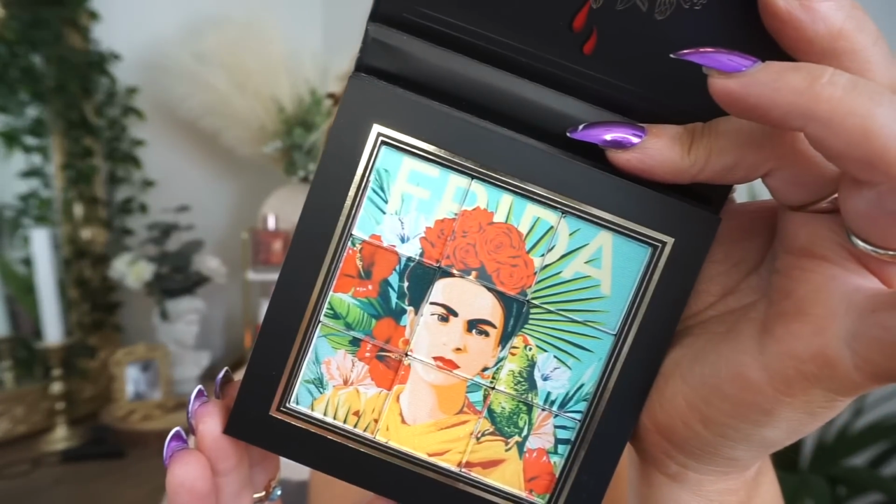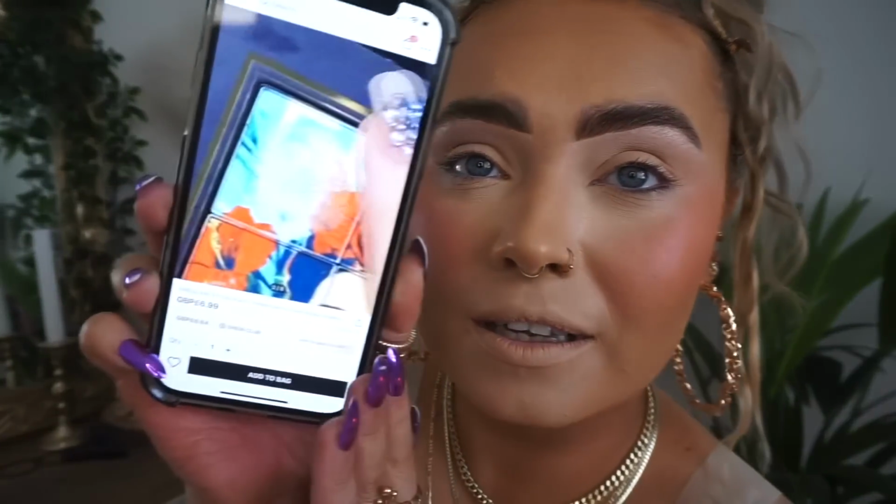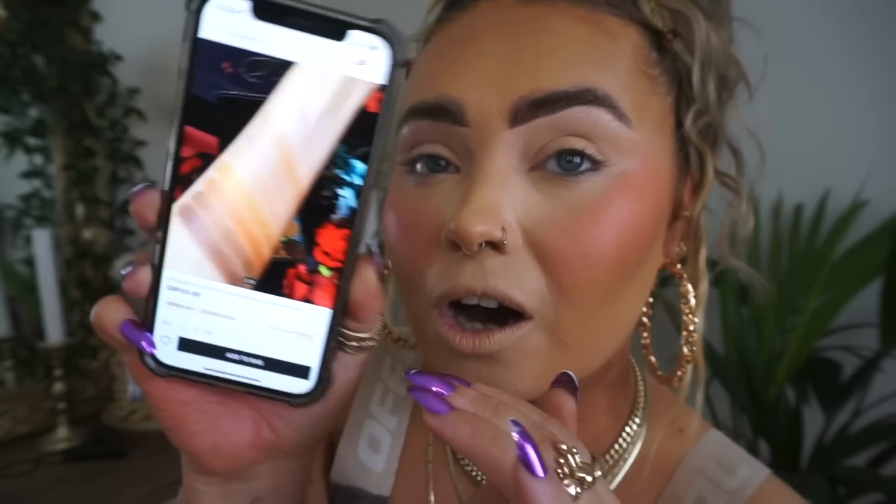So if I just give you a wee close up, you can see the individual squares. It's obviously a 9-pan palette, but what you have to do is wipe it off and then it will reveal the shadow that's underlying this portrait. Yeah, that's what they're doing. Hold on. So you see the way she dusted off that top layer and then it's the shadows. How does that work? Apparently it does have a mixture of matte shimmers in it. It has a really nice mosaic of a natural shadow, so it doesn't have any color, you know, reds or blues or anything. It just is quite nice and natural.